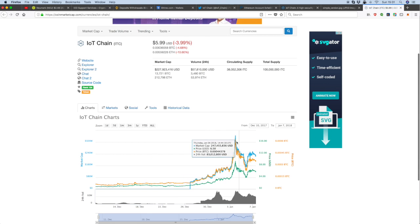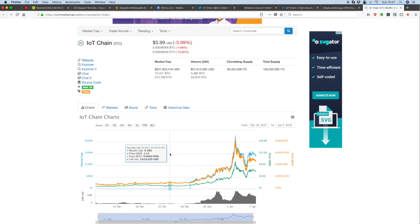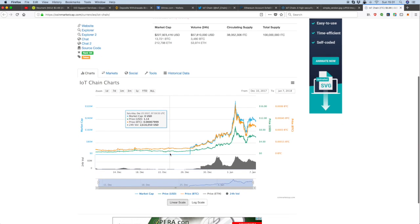Now, as you can see, they've had a peak there, and it's sort of tailed off, and it's gone down. I can see there being another rise in price when the wallet comes out. Like I said, that's on the 30th of this month, so that's another thing to look out for. But I'll put the white paper up there. I'll put the website. You guys have a look at it yourself.